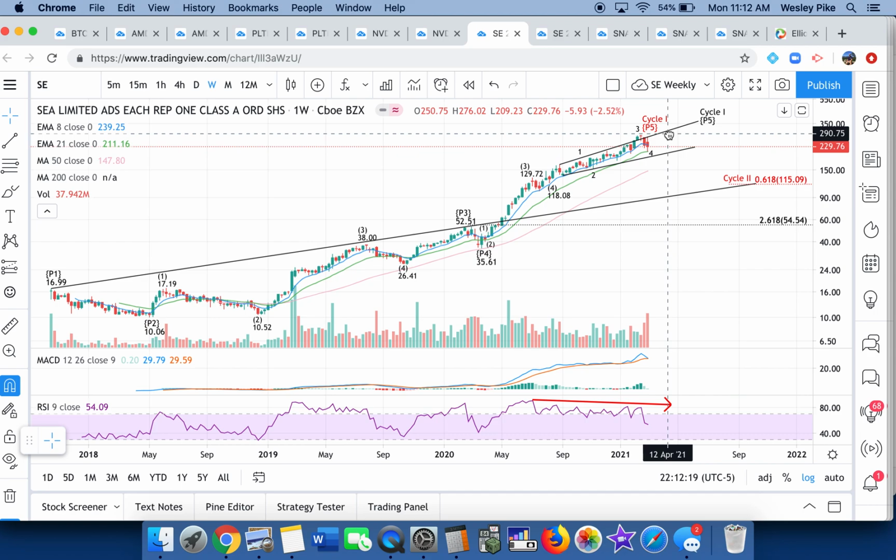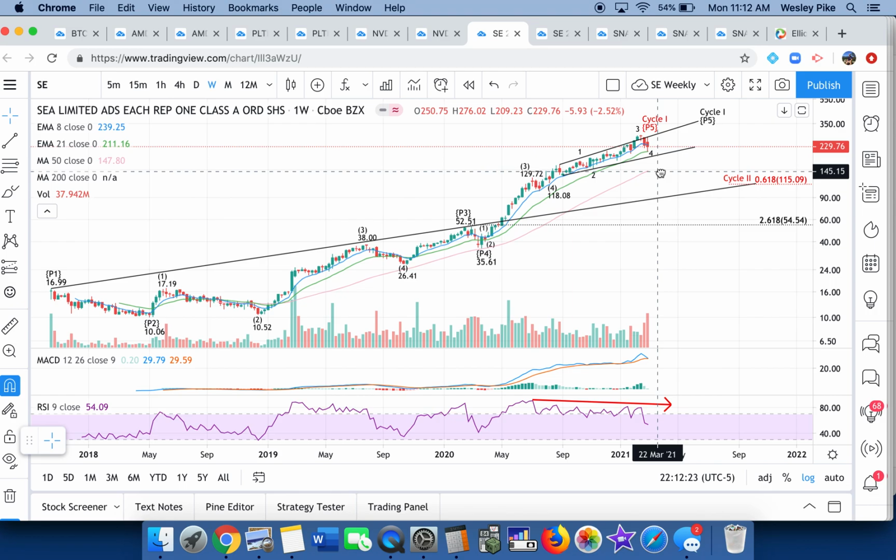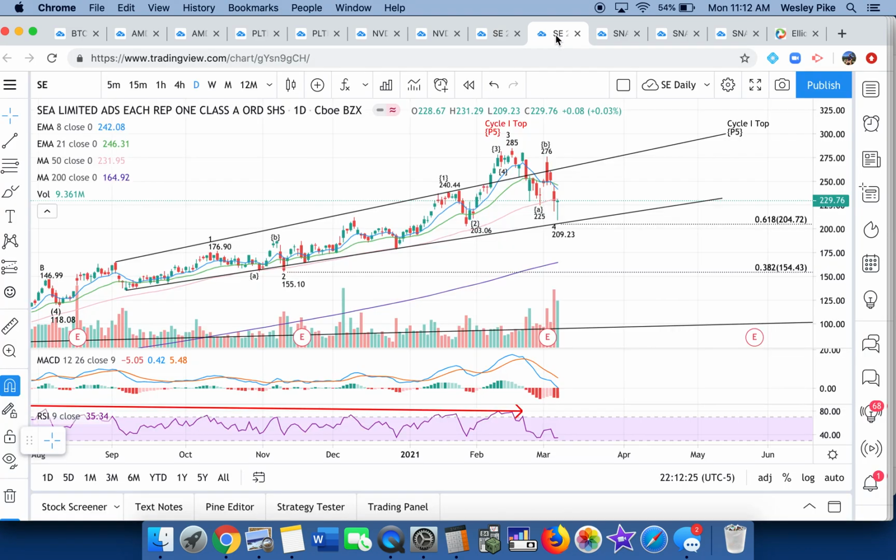That has yet to be resolved, but we saw a bounce right off the 21-week EMA. Digging into the daily, I think internally it counts beautifully as a simple zigzag. So 1, 2, 3, 4, 5 down to A, 3 up to B, 1, 2, 3, 4, 5 for C of minor 4. And I think we see evidence on a lot of charts. We've got compelling lows in place.